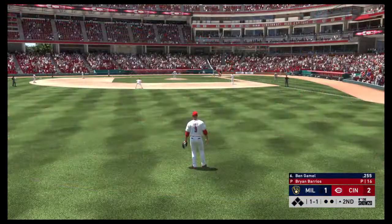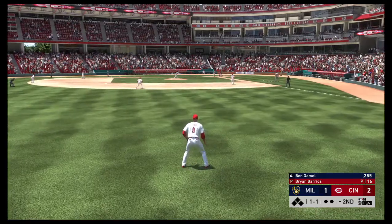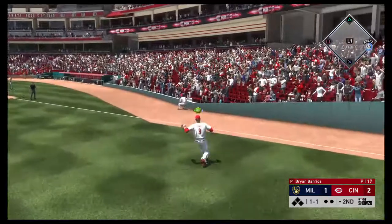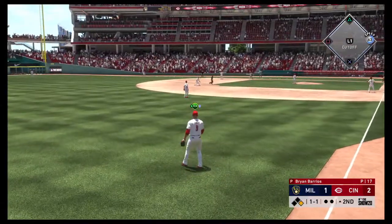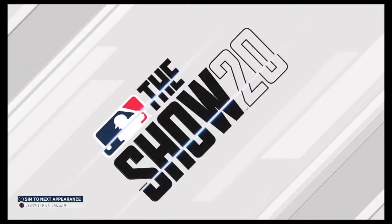All set for the start of the inning, and standing in is the veteran outfielder Ben Gamble. This one's flared out toward left, and that'll get down for a base hit. So the leadoff man reaches base to start out their half of the second inning.